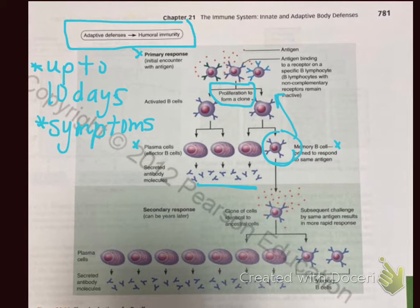However, after this primary response, you have the memory cell left behind. If this little orange antigen or red antigen gets into the body again, there's more of these memory cells hanging out that can easily spot this antigen, and instead of 10 days, they can create an immune response within hours. So within hours, you can start cranking out antibodies, and the amount of plasma cells, or effector cells as they're called, that end up getting produced is much greater than in a primary immune response. So you get a lot more antibodies very, very quickly.